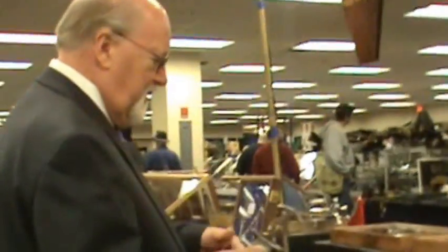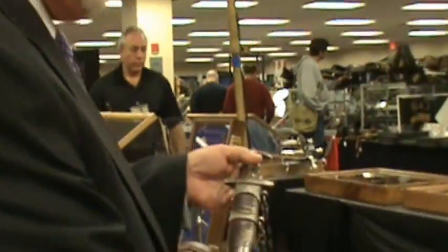A sold-out show this year, sold over 1,200 tables, and we thought we'd take you around and let you see a few things. Being a bit self-centered myself, I thought maybe we'd start at my booth and I'll show you this nice dagger. This is one of the best daggers I've ever seen.